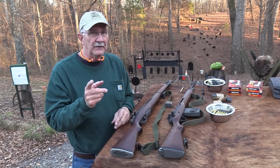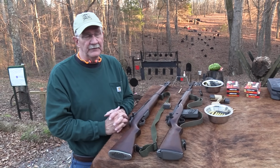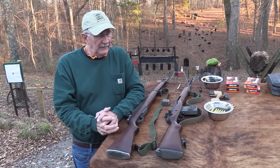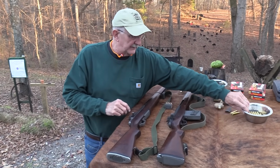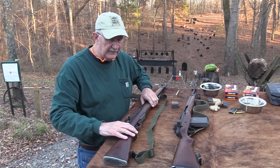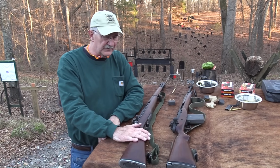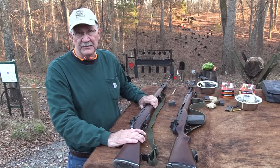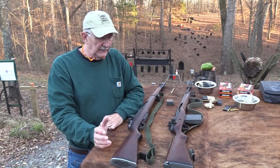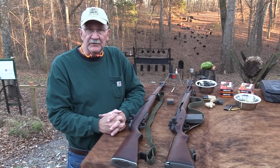So if you're in battle, or you're going to be in battle, you make sure you test all your equipment before you start using it, okay? A little word to the wise. So, two great rifles, and I am a proud owner of them, and I am glad they're in the family. They're fun to shoot. As I've said before, there's nothing like shooting these old war horses and enjoying them when nobody's shooting back. That's the best part. Life is good.